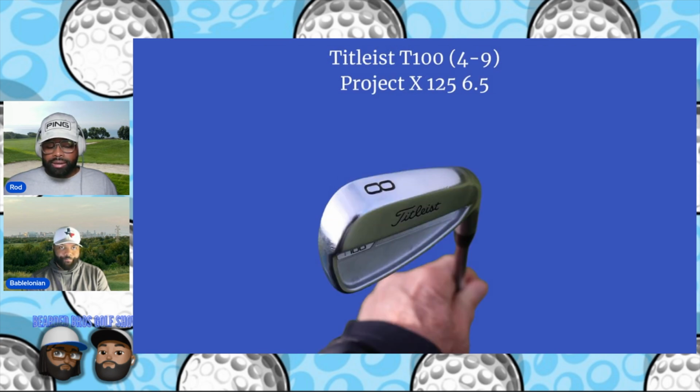Kind of already alluded to this. Playing the Titleist T100 irons 4 through 9, usually with the Project X 125. Nice shaft. It's always a little bit surprising when they go a little bit lighter to that 125 range versus, let's say, 130. We've seen a couple of 135s this year as well. But pretty straightforward here. Not surprising. He's been playing these for a few years now.